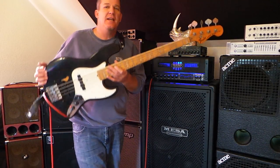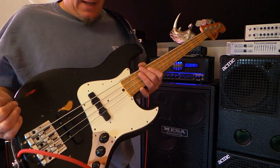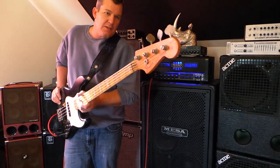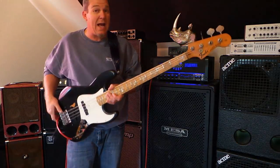This is Andy coming to you again from my Daily Funk Club headquarters, and I just want to show you my new jazz bass. Of course, it's not a new jazz bass. It's a 1976 jazz bass that I purchased for about $1,600 from bass broker Dave Fowler, and I couldn't be more happy with this instrument.